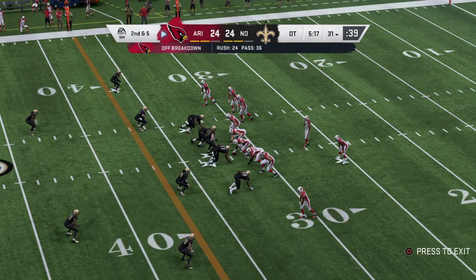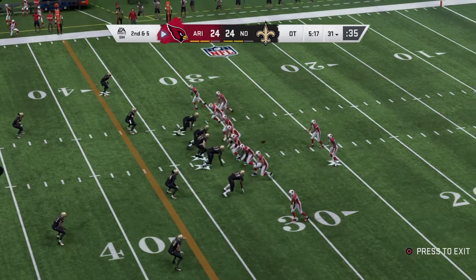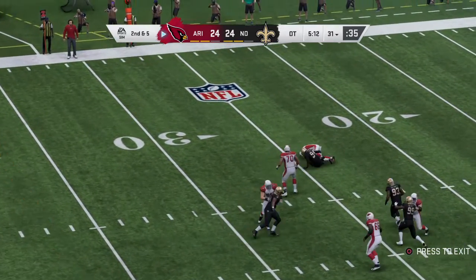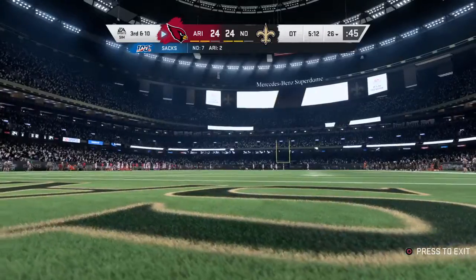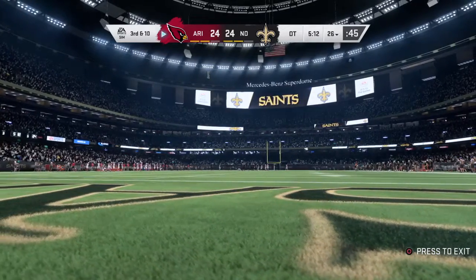4 receivers to keep tabs on here. 3 of them to the right side on 2nd and 5. Now Murray sliding out of the pocket. And he can't find a receiver, and he's brought down. And now following that sack, looks like we've got an injured man down there on the field. We'll check on his status when we get back.